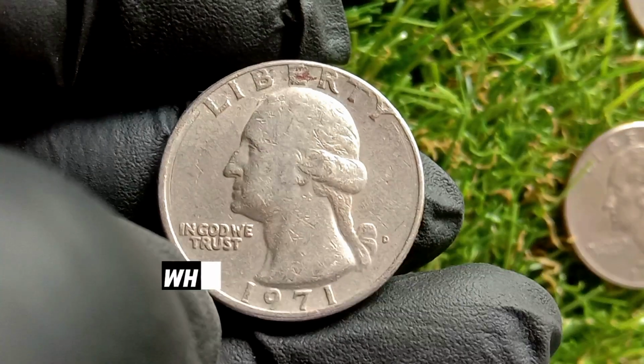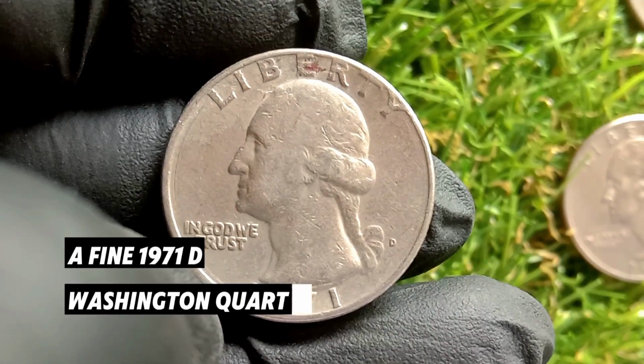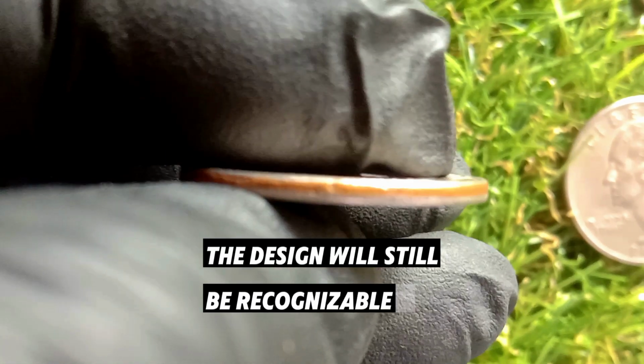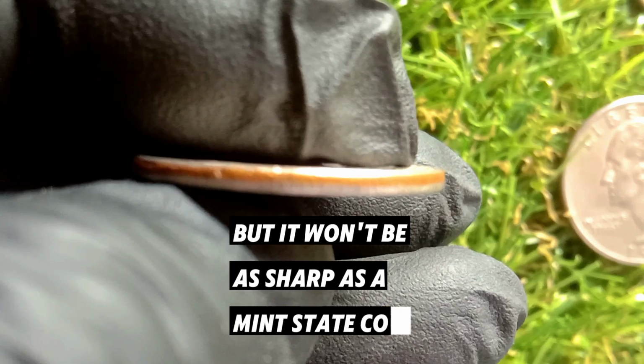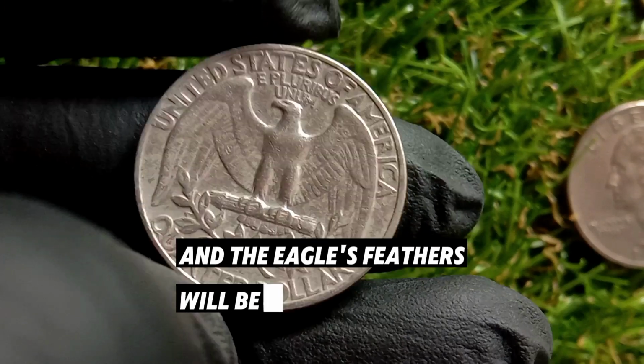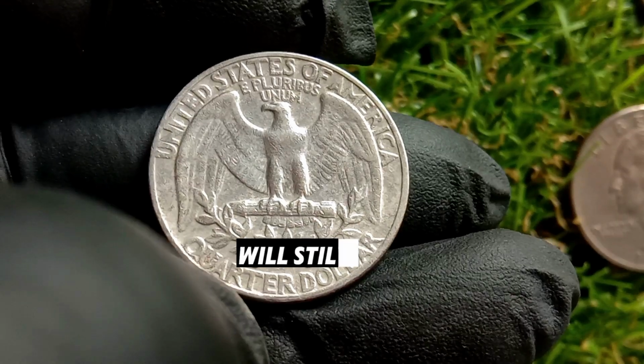When it comes to condition, a fine 1971 D Washington quarter shows moderate wear. The design will still be recognizable, but it won't be as sharp as a mint state coin. The details in Washington's hair and the eagle's feathers will be softened due to circulation, but the overall structure of the coin will still be in clear view.